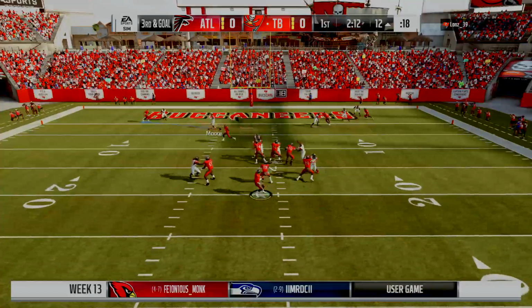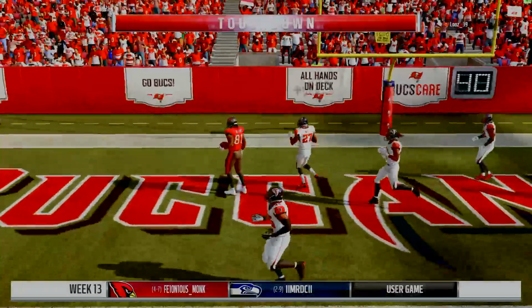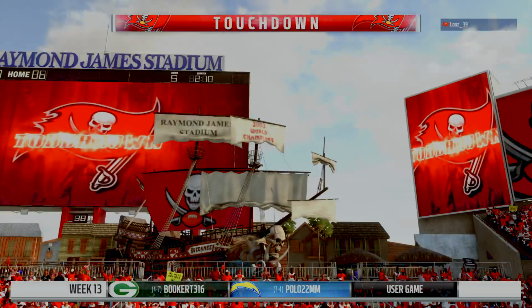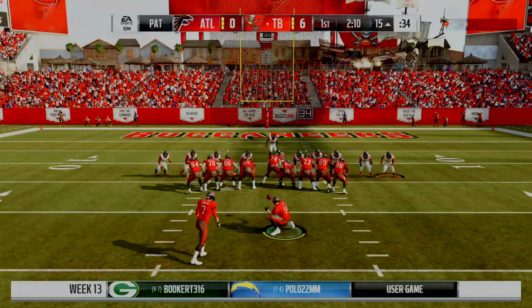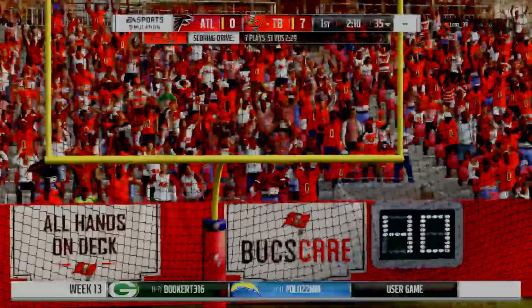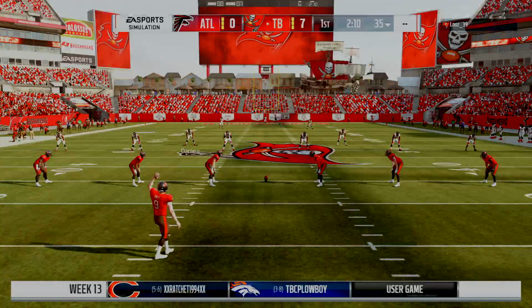3rd and goal, Winston. And he hauls it in for the Buccaneer touchdown. In for the score. And the Bucs have taken a first-quarter lead. Extra point up and good by Catanzaro. And it's now a 7-0 game.